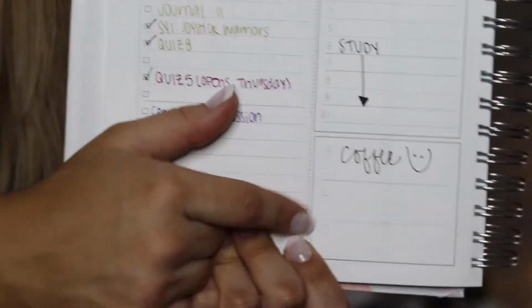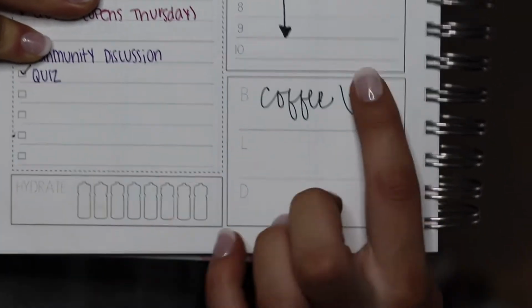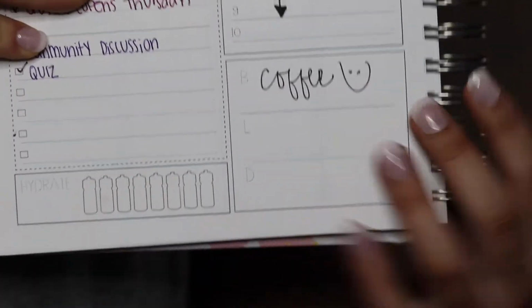Then it has a B, L, and a D for breakfast, lunch, and dinner, and I don't utilize that as much as I should, but if you were to meal plan or meal prep, or you cook for your whole family or whatever, you and a spouse, this would be really helpful.